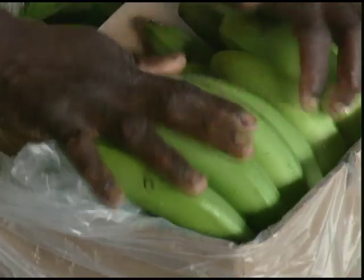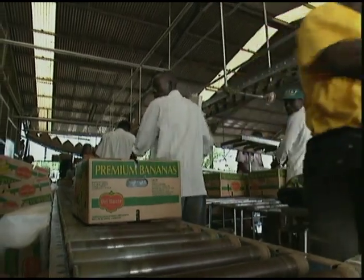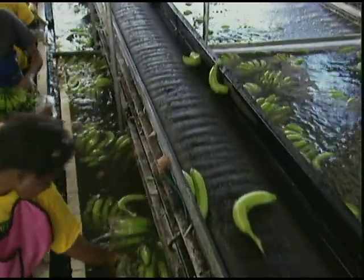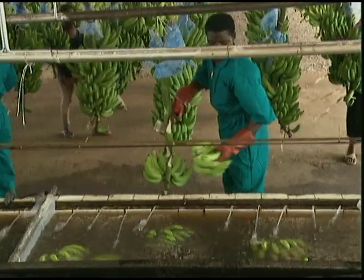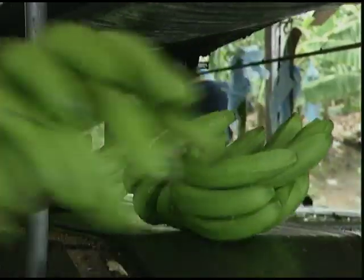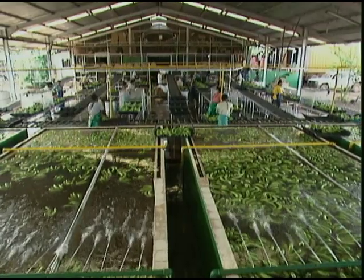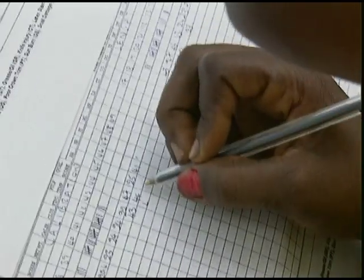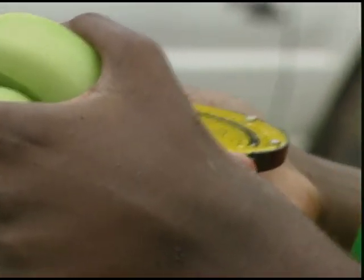And quite a few don't make it that far. Fruit that is too big, too small, marked or bruised is rejected. Anything that looks as if it might damage the reputation of the Cameroon banana is not accepted. At every stage, it's been check, check, and check again.